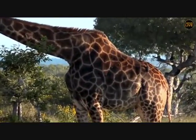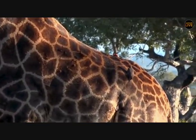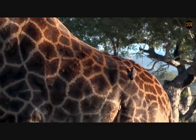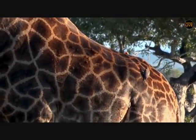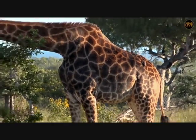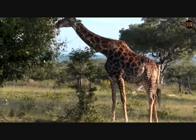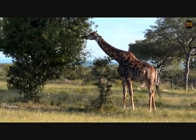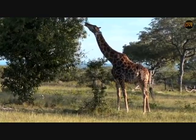I bet you miss seeing the Maasai giraffe too, although their pattern didn't look too much different to the southern giraffe in my opinion. Hello oxpeckers, of course, typical. Most of the time you see oxpeckers on giraffe. I think I've seen more oxpeckers on giraffe than I have on impala. But then I've probably seen more oxpeckers on buffalo than I have giraffe. A little random observation there.